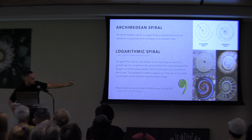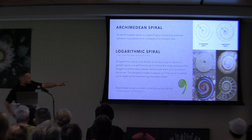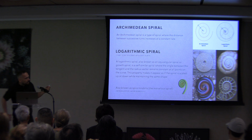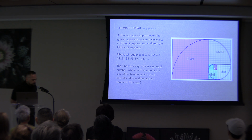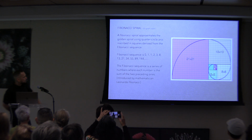This one over here, the one from the cover, is actually, well, that's a debate. But I say that it's more of a logarithmic spiral, and it can start like an Archimedean and then go into logarithmic as it grows, as it unfurls. So this is the Fibonacci spiral, the one that I showed you, the ones that were almost similar.